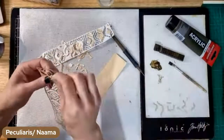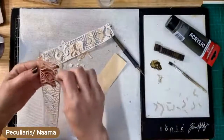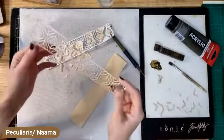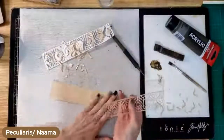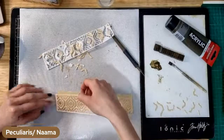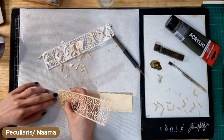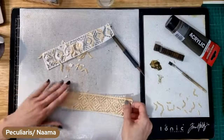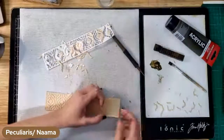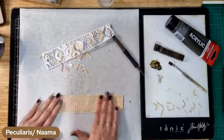Okay. Come on. Go. Just making sure. Yes, I actually did get all of them out. How exciting. So, just putting down it. And there's some dirt. There we go. Aha.